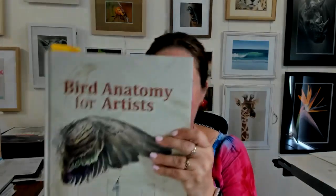Just if anyone's interested. Beautiful artist by Natalia Barlow. Okay, so that's the bird book there. It's pretty heavy reading. I haven't read this. I like looking at the pictures, but if you want to get better at drawing, you've got to start at the basics. So you've got to learn the structures of the bones and the muscles and all of that.